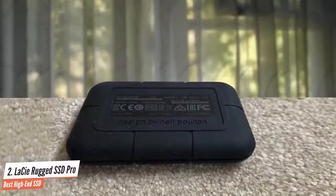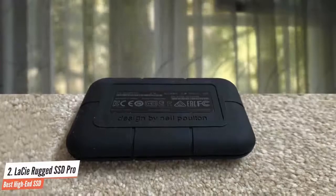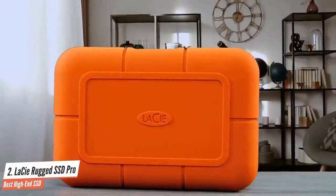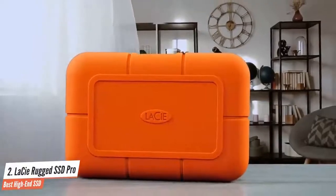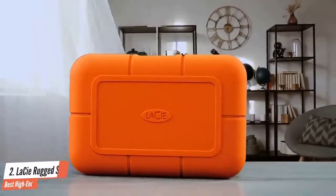I personally like the form factor and grippiness of the covering better than the like-priced X5s, and to be honest, I found myself reaching for the Rugged SSD Pro more often than its rival, despite the speed deficit.